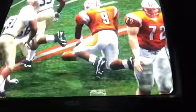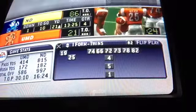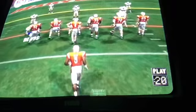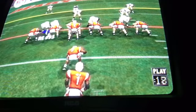Handoff. And down he goes at the 21. And he reeled off a big one there. This offensive line is built to allow this tailback to make plays, as you just saw. He's able to get into the open and create some excitement right there.